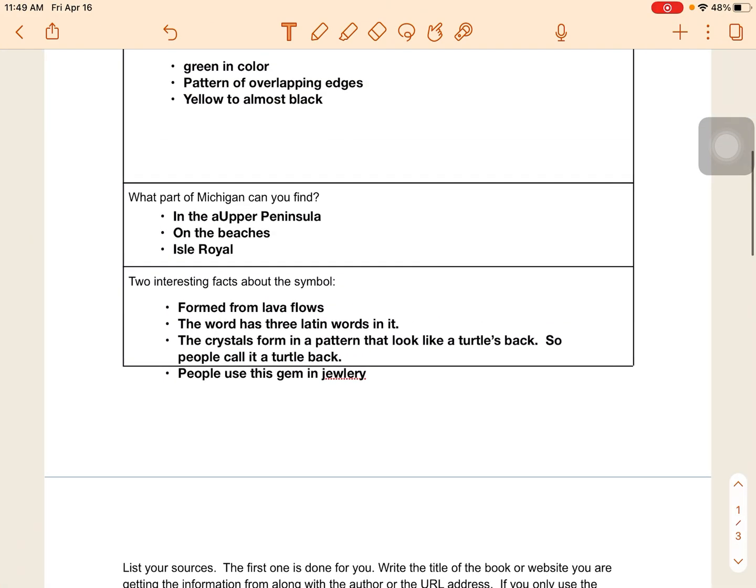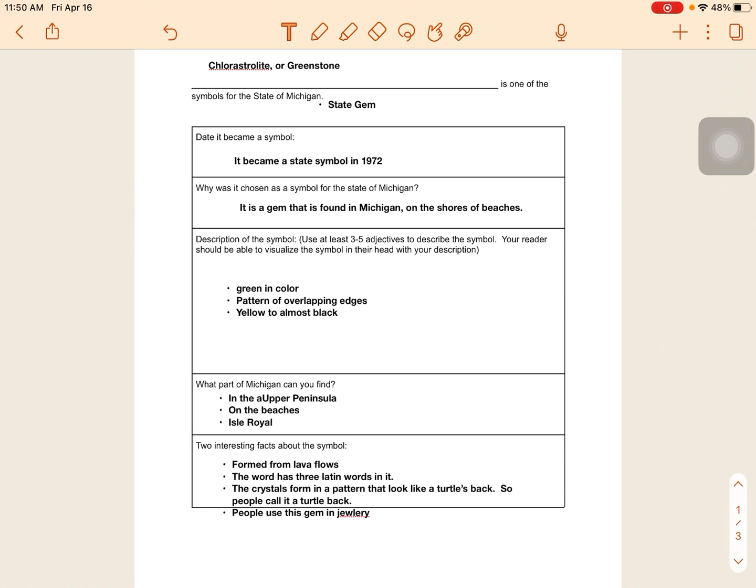So now that I have all of my notes here, I'm going to read through them. The chlorastrolite or the greenstone is the state gem of Michigan. It became a state symbol in 1972. The gem is found on shores of beaches. It's green in color with a pattern of overlapping edges, yellow to almost black, and it's located in the Upper Peninsula on the beaches, particularly on Isle Royale. It was formed from lava flows, and the word has 3 Latin words in it. The crystals formed in a pattern that looked like a turtle's back, so people call it a turtleback, and people use this gem in jewelry.